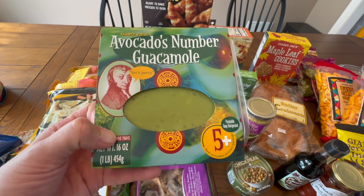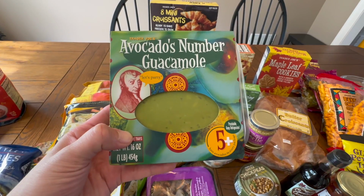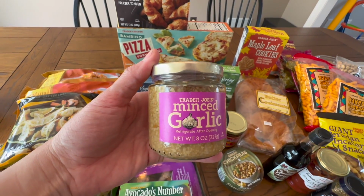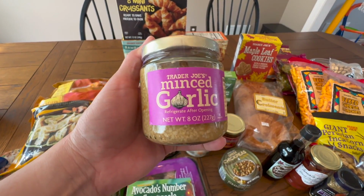Avocado's number one guacamole. When we're lazy and not feeling like peeling those avocados, this stuff is a good alternative. It's also a really nice dip and it's low calorie. This is a staple in our house, Trader Joe's minced garlic. Get this all the time. I cook with this pretty much every meal. I add this minced garlic too.